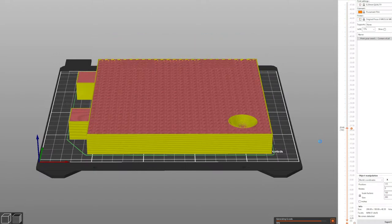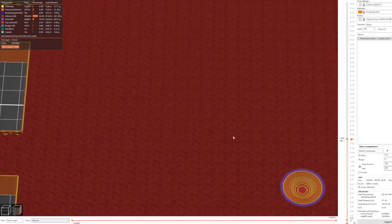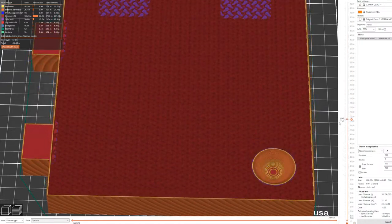Oh wow. There we go. We're back. That's a lot of infill. Lots of gyroid. Looks kind of funny.